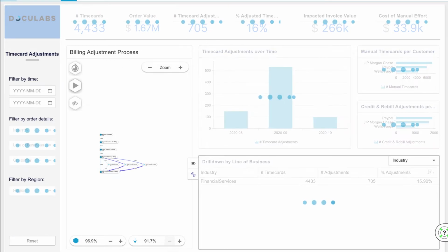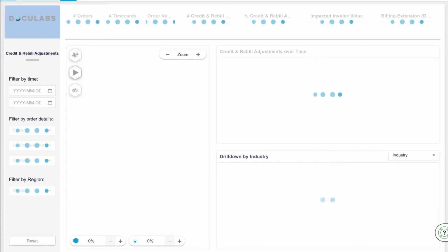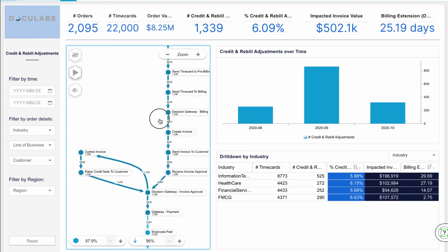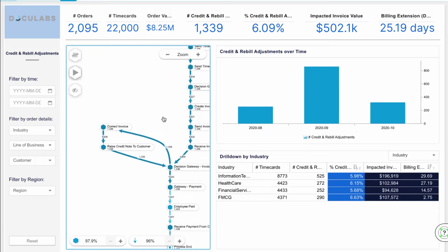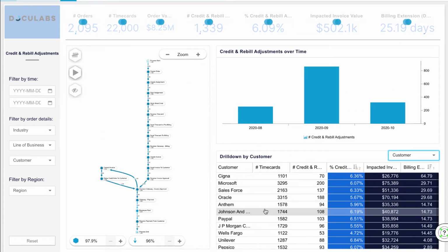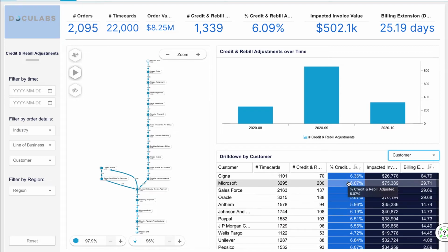When we look at credit and rebill adjustments, the story is similar but a little different. This is where customers have to be notified that their credit limit is about to be exceeded. This occurs in 6% of cases and leads to a billing extension of 25 days. Now this can impact days sales outstanding, and again we want to figure out where that is worse, what our worst touch point is, and our randomly assigned customer here, Cigna, has a billing extension of 64 days, more than twice that of the average.